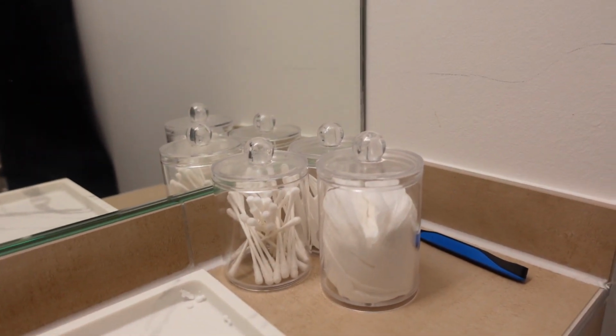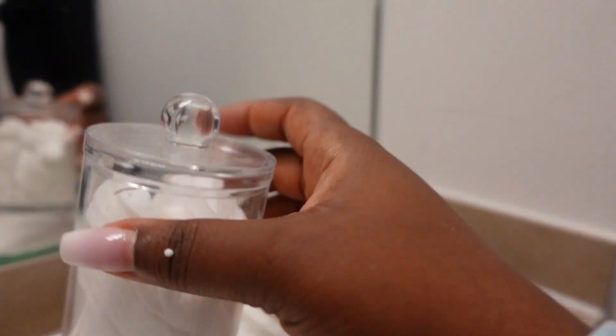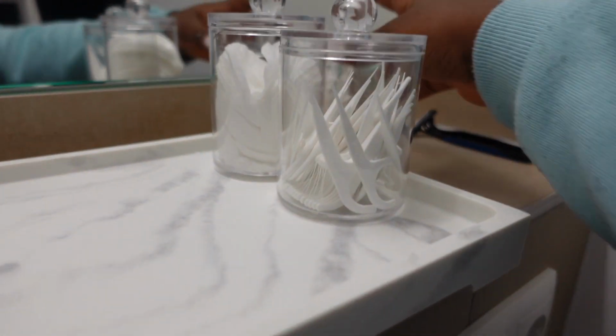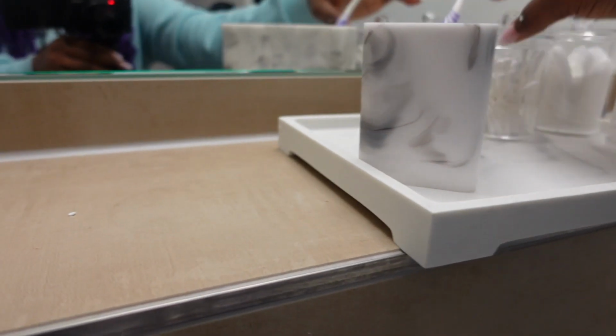Okay. So I have this thing that I got on my birthday for facial cleanser. I wanted to arrange all of them properly so they look nice to the eye. And then have this.